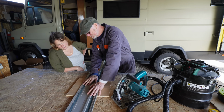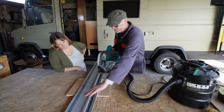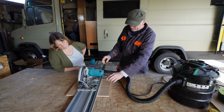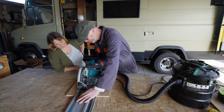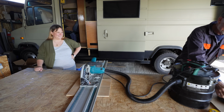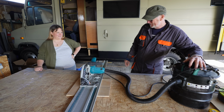So now we've got our track on the piece that we want to cut. We hold it, place our track saw on, and then we can lock our track saw into the track. So that won't lift. Right. So just plug our hoover back in, along with our track saw, and switch it on.